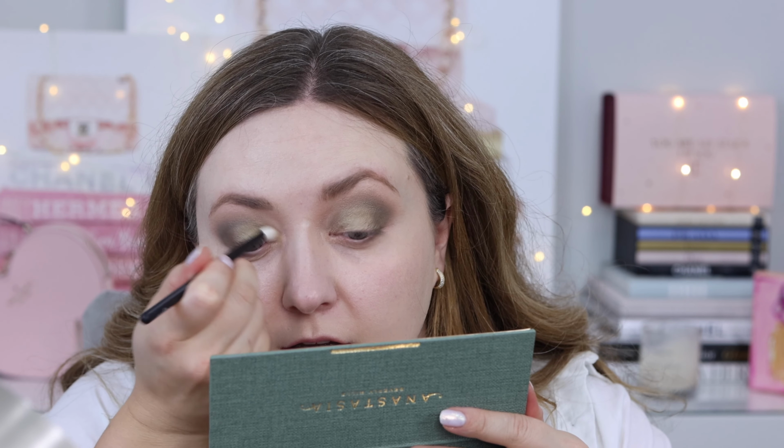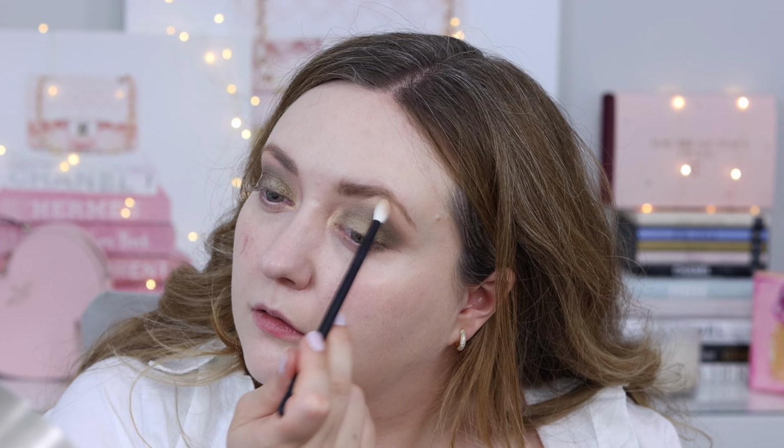Isle, which is sort of a very yellow gold, just on the inner crease, just to brighten that up a little bit. And the slightest little bit of that under the brow. Now I'm grabbing a clean blending brush, and I'm just going to kind of diffuse everything. Okay, I'm gonna pop on some mascara and eyeliner and then I'll show you the final look.